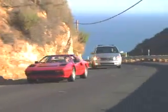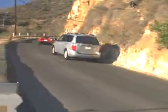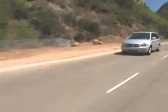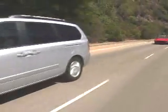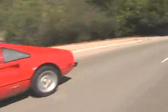Comparing a minivan to a Ferrari may seem ridiculous. Okay, it is ridiculous, but if you really look at how far your average Joe's car has come in the past 20 years, it starts to make a little more sense. We asked the question, can a new minivan outrun a 20-year-old supercar?